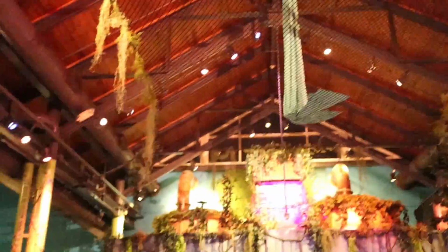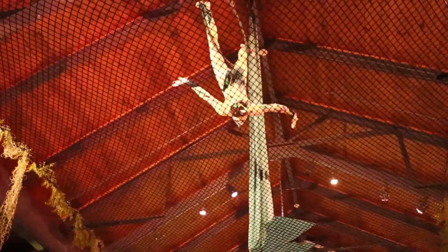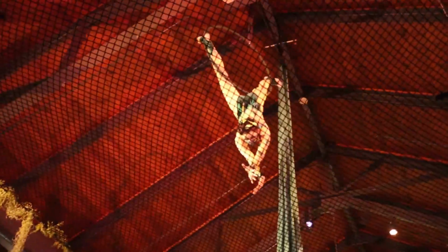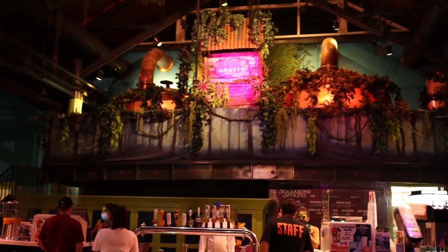And we are now at the bar by Infinity Falls, the Poison Grotto. And there's a dancer up here. This is crazy. Performer. And there's other drinks and stuff in the grotto as well.